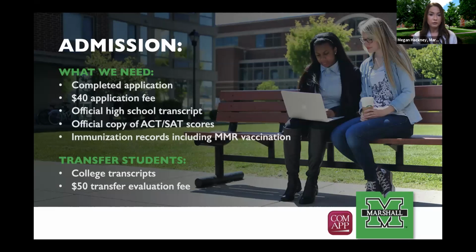Additionally, right now we have created some test optional admissions processes for seniors that may not have been able to test last year or may not have been able to do it yet this year. For those who want to be considered for test optional admission, it's just your high school transcript and a completed application that we need for you. And without test scores, they will be placing an added emphasis on previous academic performance of your high school.